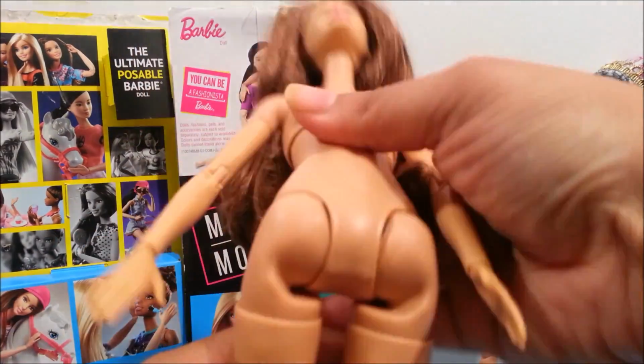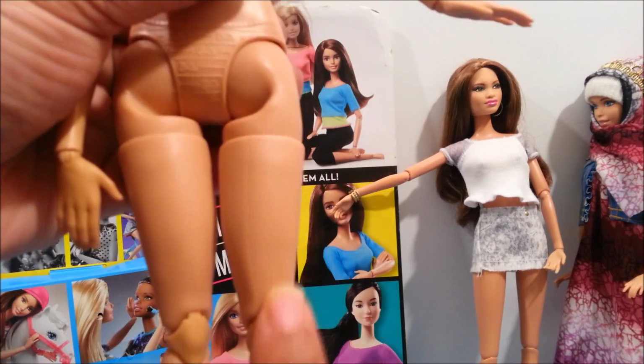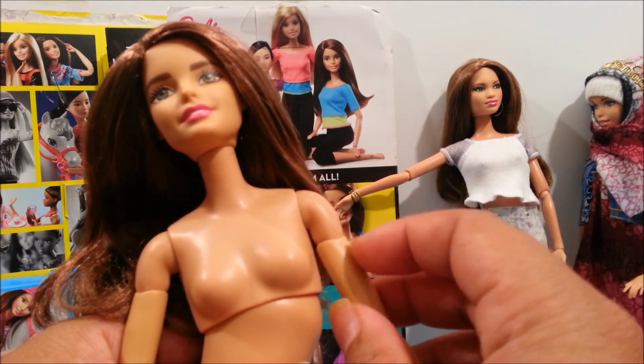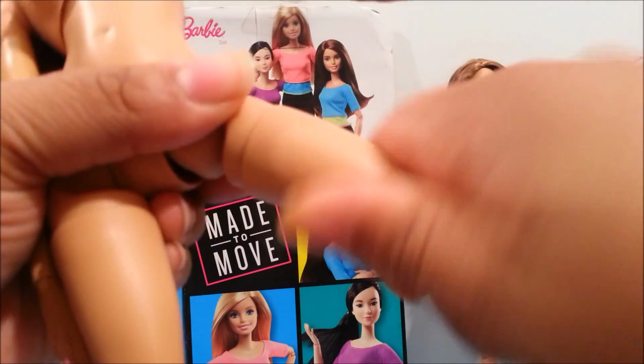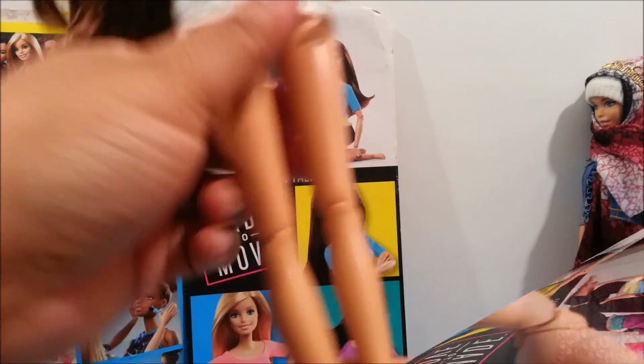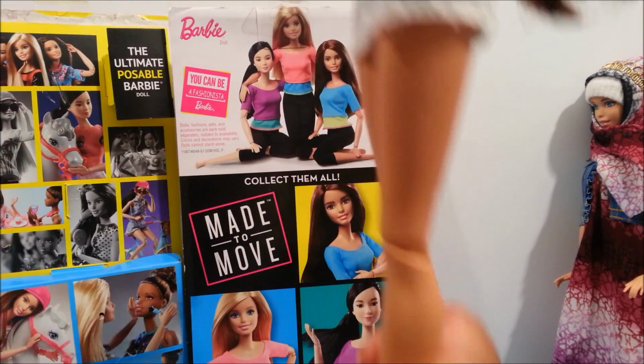This is how her hips move. She can bend so she can sit and stand. Her legs don't split all the way, but pretty far. Here, her thighs rotate the same way the upper arms do. They rotate the entire leg, and her knees are not pivotal. It's got the stopper on it, like these knees. These are very sturdy and you can hold them from the calves.